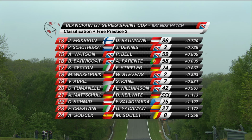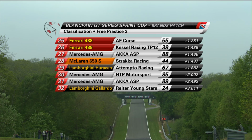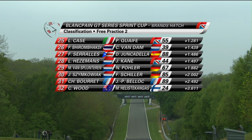Not all the cars went out. 33 cars should have come out to play, but in the end we had just the 32, because the number 11 Kessel Racing Ferrari that was crashed 15 minutes into the first free practice session with Michel Bronicheski at the wheel did not go out to play. We also had the car bottom of the timesheets, the 24 Reiter Youngstars Lamborghini, taken for a battering down the barriers on the exit of Stirling. So a lot of work for the crew there to fix that up.